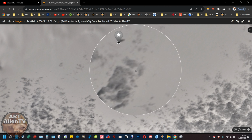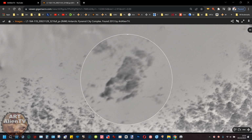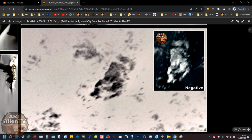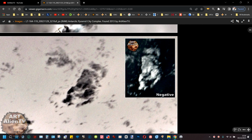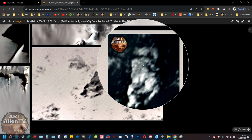Just here. We've got a structure here. We've got a square one here. We've got other ones here. When you add contrast, this is what it looks like. Now, I turn that a bit and straighten it out. I just turned it round and then flipped it to negative here. And you can see that there are structures here.